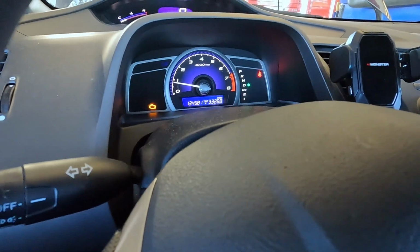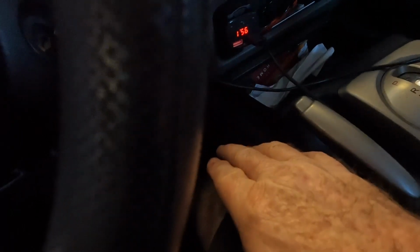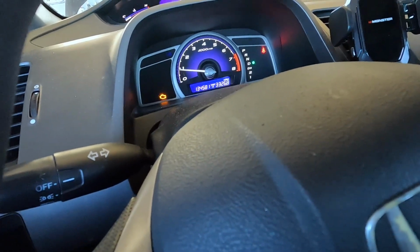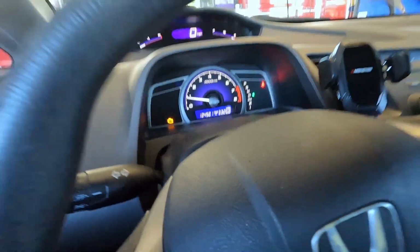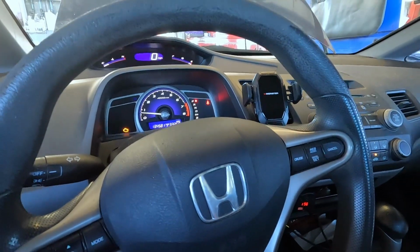I just lightly press the throttle. I'm just barely, it's too dark to show you that, but just barely feathering the throttle. But it's smooth and buttery, and the RPM just goes up with no hesitation. So it's got a bad mass airflow sensor.